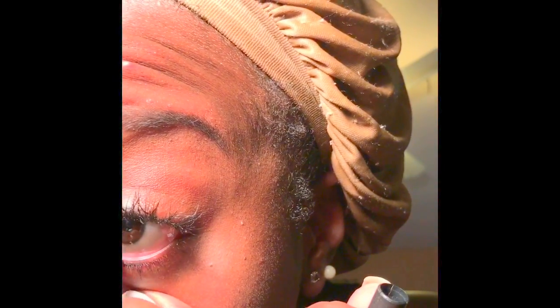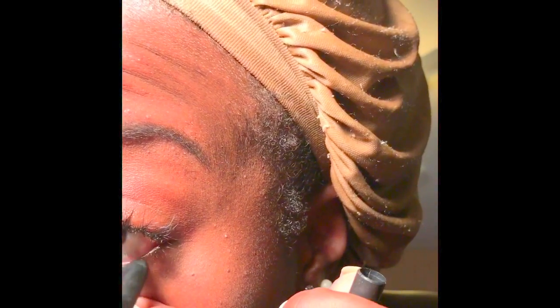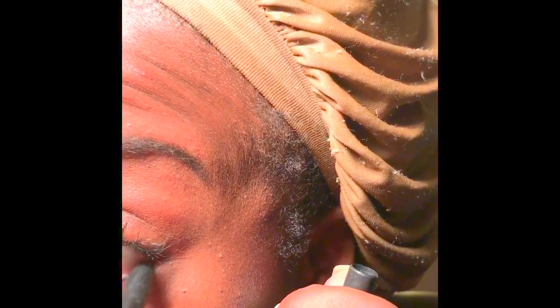So I like to just tug on the bottom of my eye, but not like hard, not a hard tug, just to bring the eye down, and just put it on my waterline. Just like that.